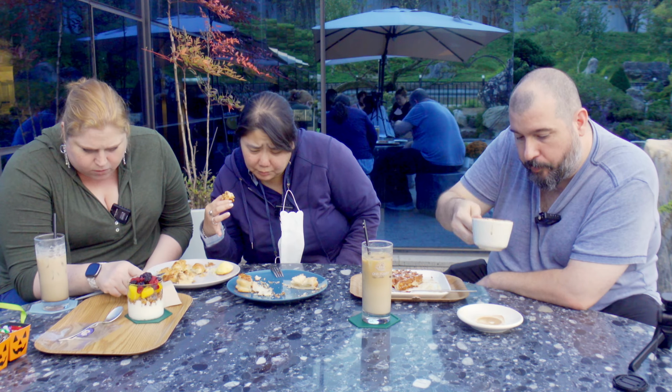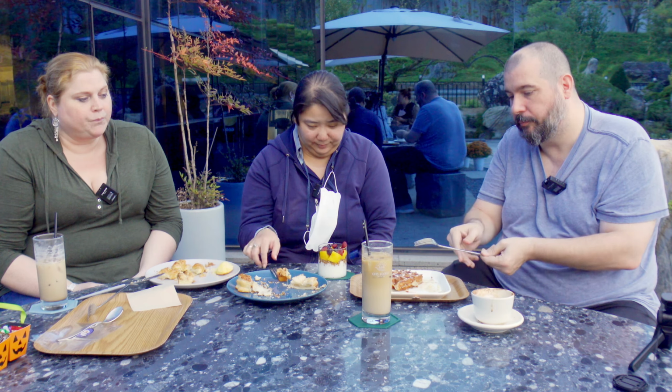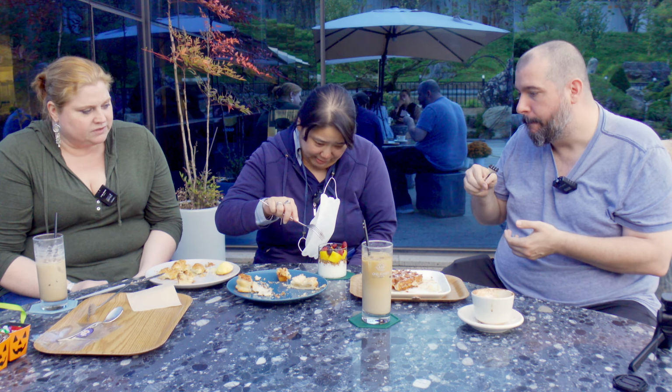It's definitely a good fall treat. Definitely. This yogurt has raspberry, blackberry, blueberries, and is that mango? I'm going to get mango or peach. The fruit is very fresh. Oh, good. Oh, there's blueberries too. Yeah, there's blueberries in there too.